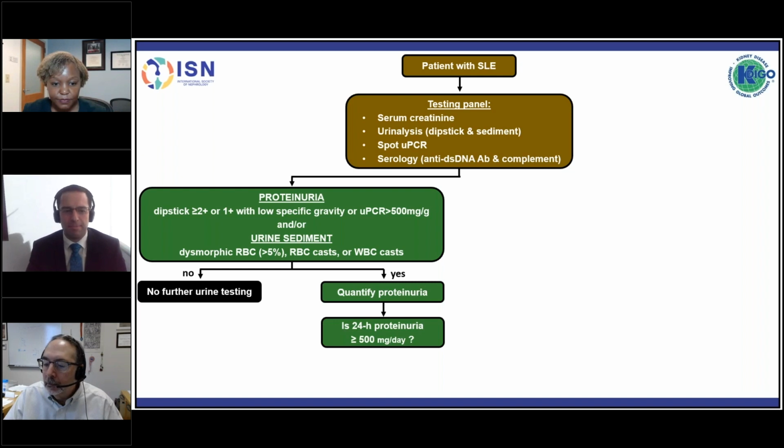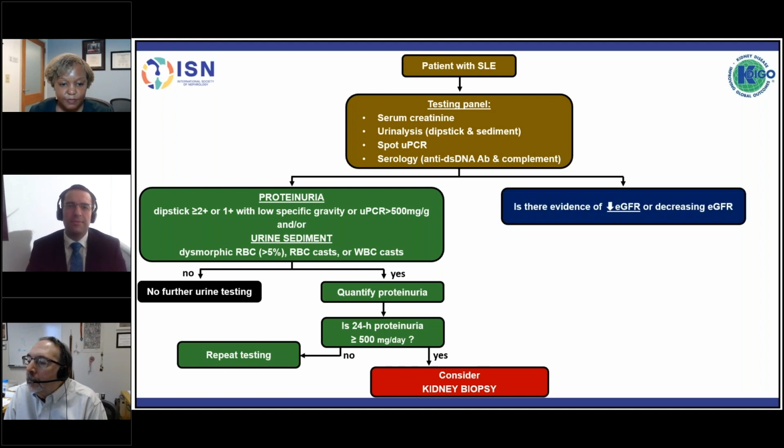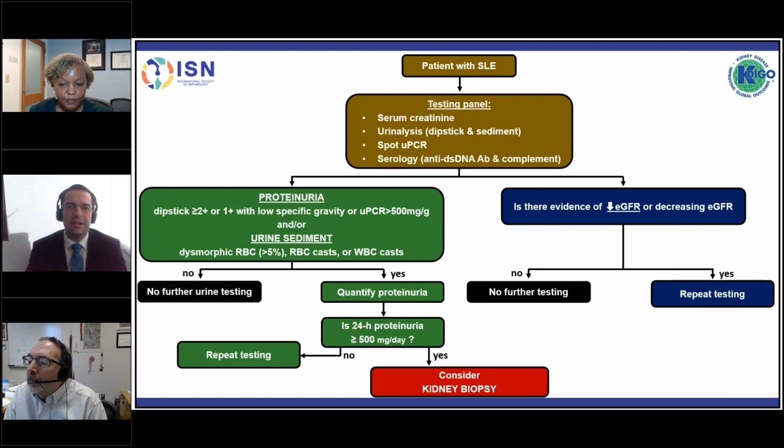And if we find positive proteinuria in the urinalysis or a positive urine sediment, then we must proceed to quantify proteinuria, especially by a 24-hour collection. And if the proteinuria is above 500 milligrams per day, then most of the panel for the guidelines would consider a kidney biopsy. On the other side of this algorithm, we must remember that lupus nephritis can also present as decreasing kidney function without other features. And if this is repeated, persistent, and there's no other cause for kidney failure, then it can also be an indication for a kidney biopsy.